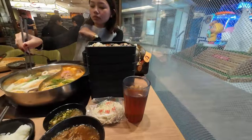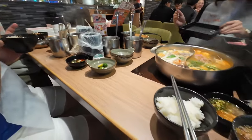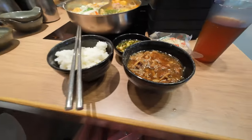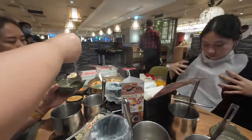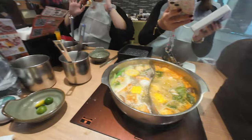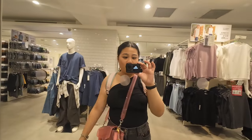So we are done with the shopping and now we are having lunch at the Shabu Shabu restaurant. And I'm gonna show you guys our spread. It's pretty cool. So here we have unlimited beef and seafood. And we have two pots over here. And I myself got some sukiyaki. This is the first pot. It's making my camera all foggy. And then the second pot is over there. That's the sukiyaki and tonkotsu. It's really good.